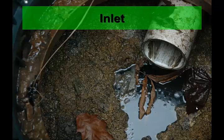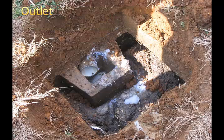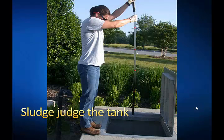Looking at the inlet, is it stopped up? Is there something hung up there that would prevent the water from making it to the tank? Obviously, in this particular picture, there's more problems here than what's going on with the inlet, but nevertheless, you still want to check it. Checking the outlet, are we getting a buildup of solids there? If they're getting a buildup of solids, why are those solids building up? Are they putting too much down the drain? Is the tank so full of solids itself that it just doesn't have the retention capacity to handle all of that? There's lots of questions.